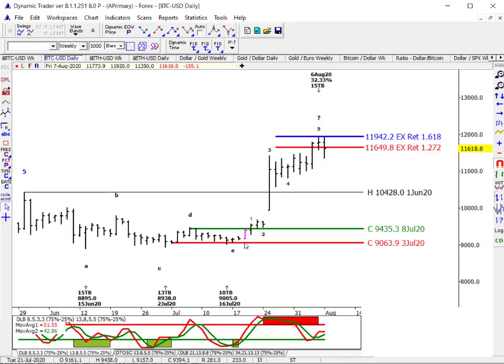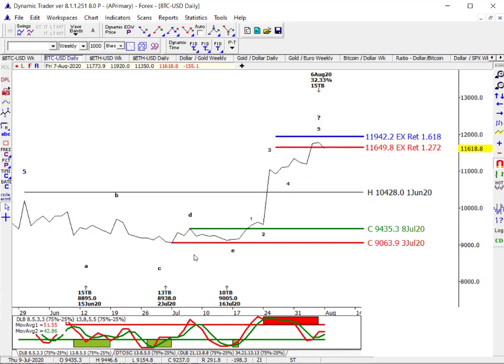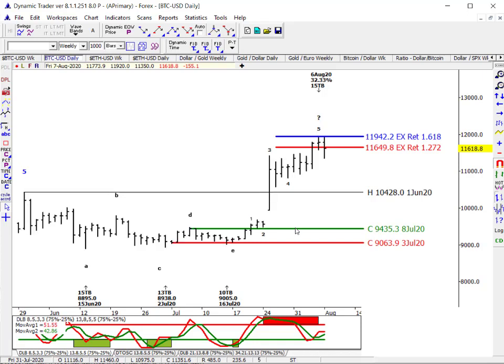So I had in our report that a close above the close of the wave D high, and there's the close-only data, I just drew a line there. I made it green just because that would be an all-go signal, so to speak. A close above that wave D high would indicate that this correction should be complete, and eventually Bitcoin should continue to rally to above the high. Well, on July 22nd, we closed above it.